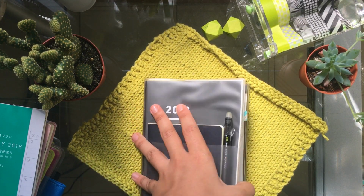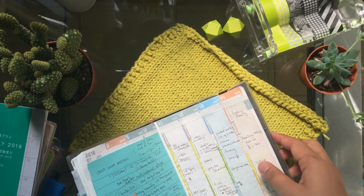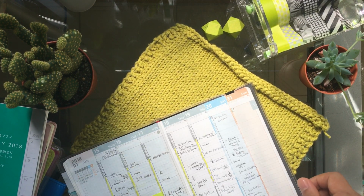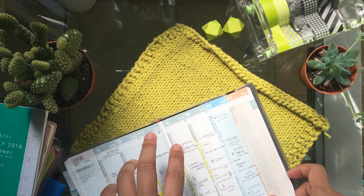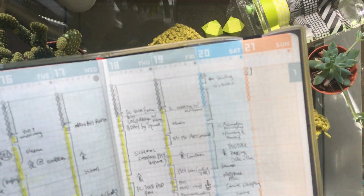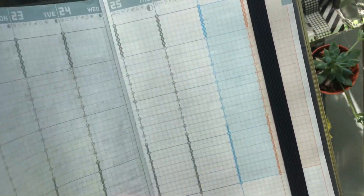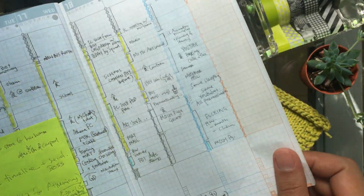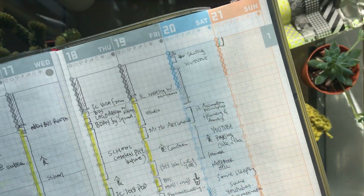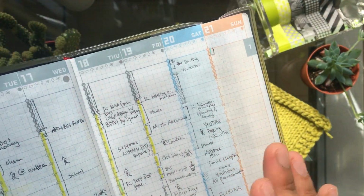Okay, so the next tip for a Jibun Techo user or any kind of user of a planner with a timeline. I use the timeline not to plan activities like in advance, but to record down what I was doing in that time. And it may sound like totally useless.